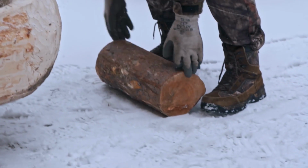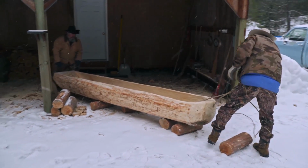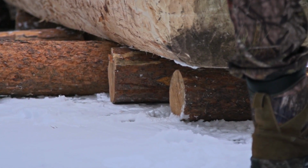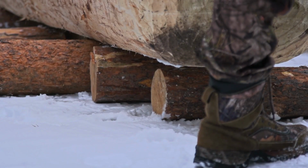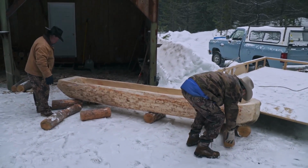Log rollers have been used to move heavy objects for thousands of years, long before the invention of the wheel, and are a simple way, for all ages, to help muscle formidable loads. Ready? 1, 2, 3. Don't let it fall off. These log rollers underneath the boat are the ticket. Take the one out from the back, put it in the front, and keep it going. Just an old primitive way.